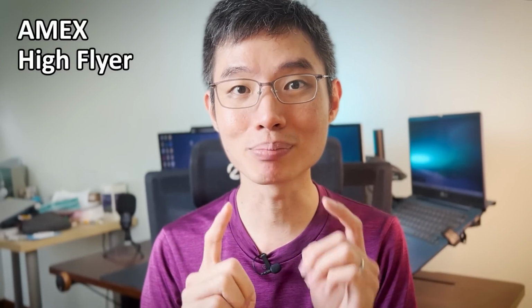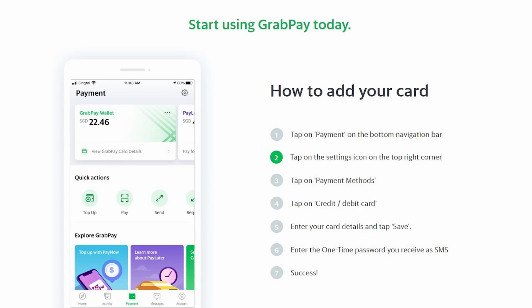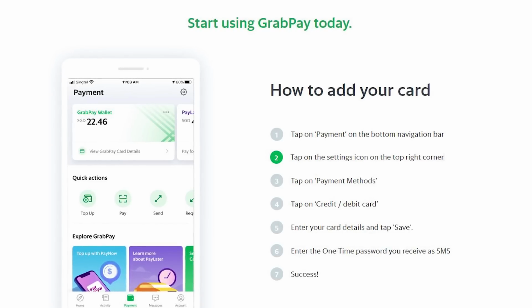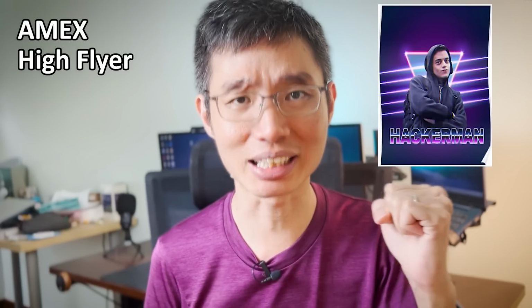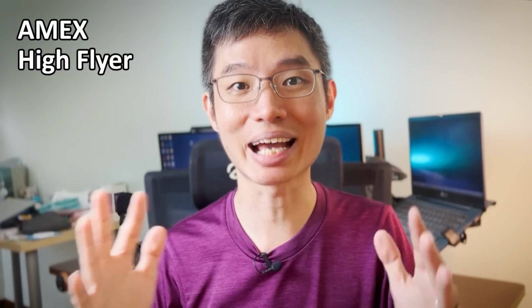But just take note that even though this card covers almost all categories, many merchants don't accept Amex cards, like AXS only accepts Visa and MasterCard. So a simple trick to bypass this is to use it to top up to your GrabPay wallet, then just pay with your GrabPay MasterCard instead. Hacker man. But there's a big catch here.